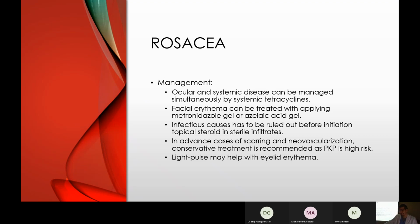The last point regarding atopy is very important. This is one of the differential diagnoses. If you have bilateral herpetic keratitis, think about atopy. Atopic patients, if they develop herpes, may have it bilaterally. This is one of the important differentials.